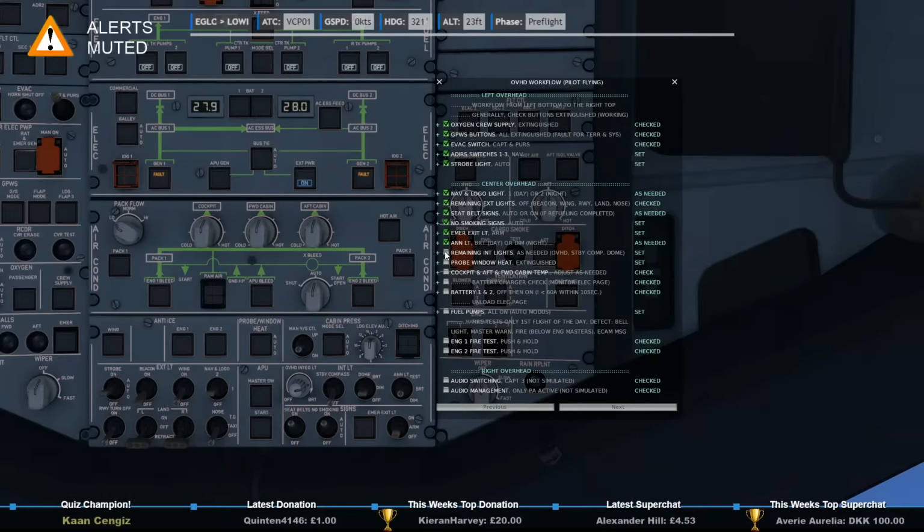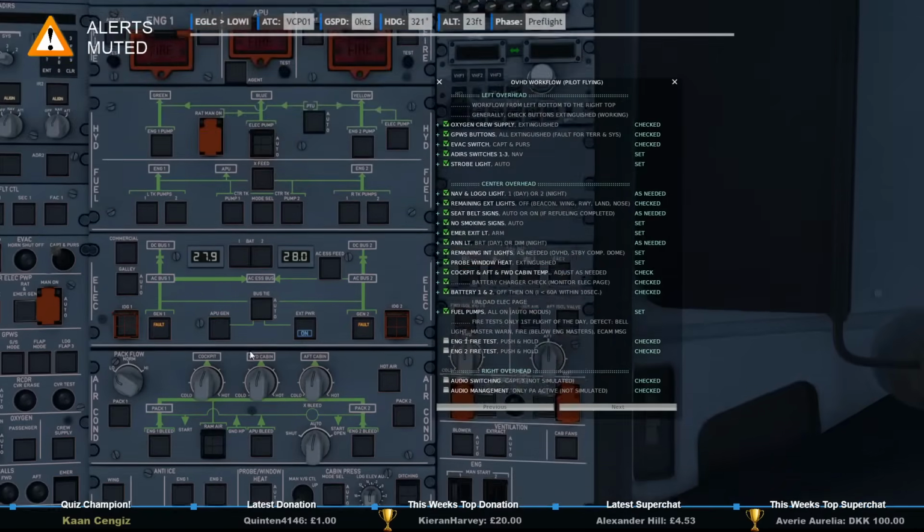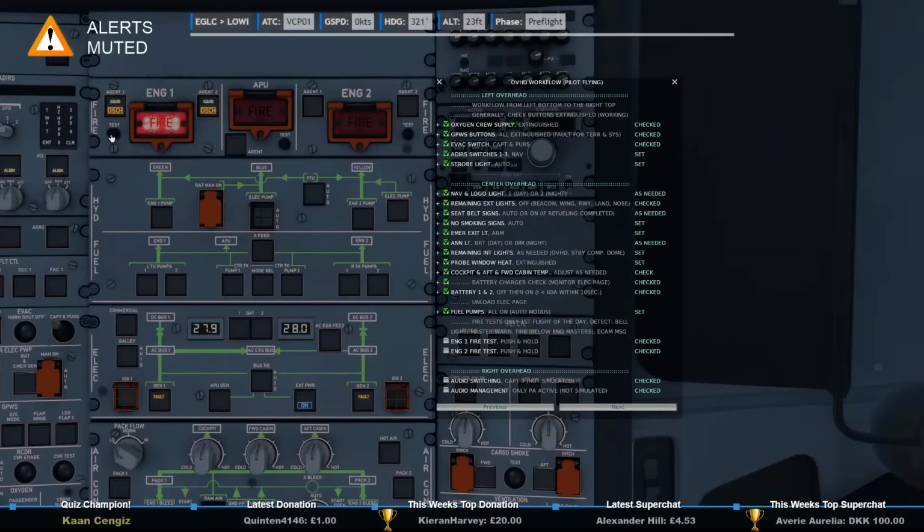Remaining instrument lighting as needed. It's perfect as it is. Cockpit and aft window temperatures fine. Test the batteries. All the pumps on. Test the engine fire and APU. That is loud.